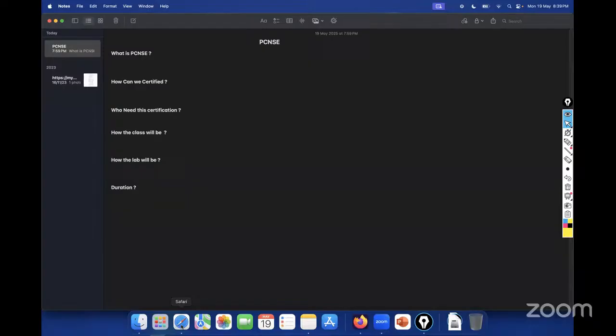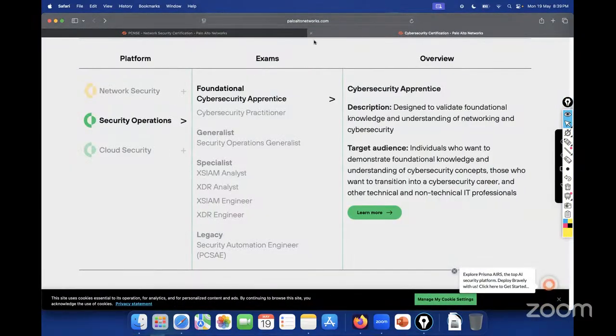Okay, so let me just open the certification part. This is the website that you can open to see what all examinations are available at Palo Alto Networks. And as Palo Alto does not have only firewall in its portfolio, Palo Alto has multiple devices, multiple solutions. Like they have a cloud solution, they have a SOC solution, they have firewall solutions, Panorama like manager. So they have multiple solutions, and for that they have different tracks for their certifications as well.